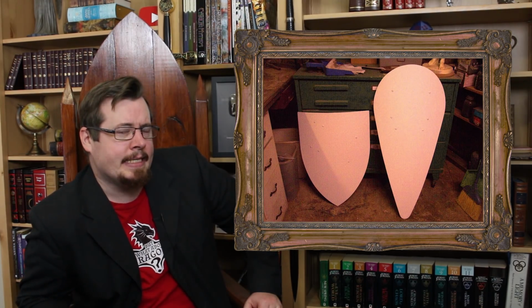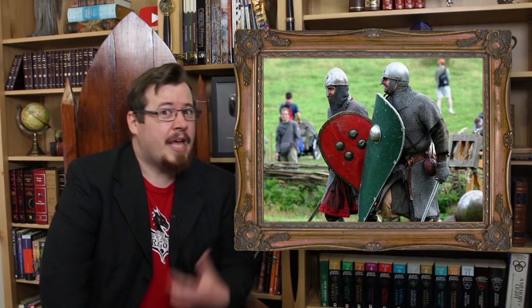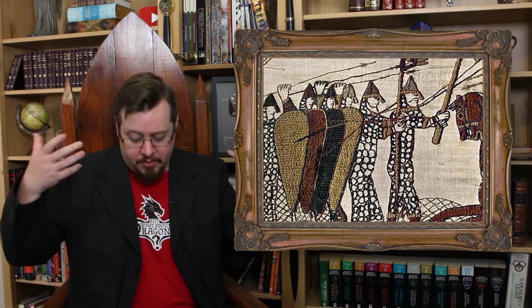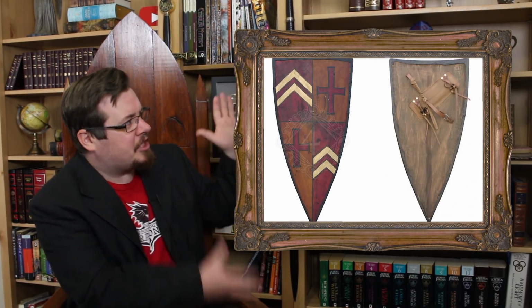Yet the heater shield is very similar to the Kite Shield, isn't it? And it's not to say the Kite Shield would not be effective in this situation, because the Kite Shield certainly was used by people who had some pretty heavy armor. It wasn't just an 11th century shield used by the Normans in the invasion. The English were using the shield, and it was used by people who had pretty full mail. It was used by crusaders, and there are very large heater shields that look very much Kite Shield-like, used by guys in full plate armor.